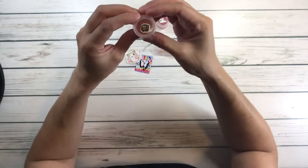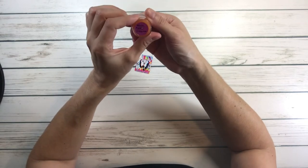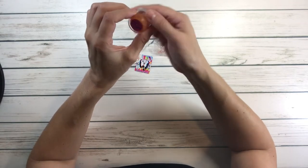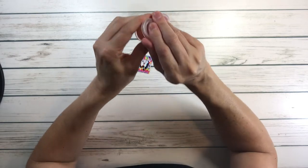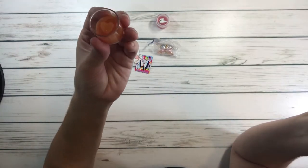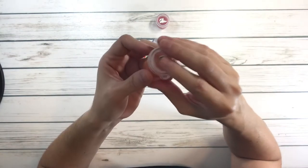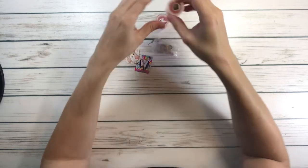And this one says, don't be corny. Don't be corny. And this is warm apple cinnamon. Oh my gosh, I love apple cinnamon. If I can get it open. And it's got a little heart. See how pretty that is? Smells like apple cinnamon, guys.